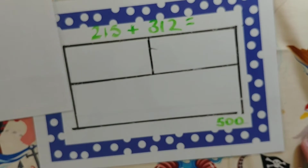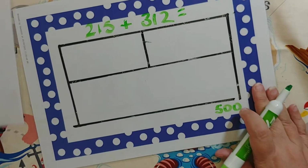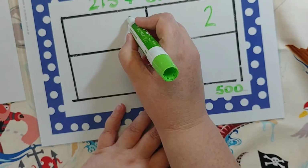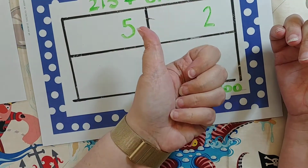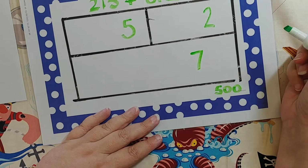Okay, I'm going to start with my ones because I always start at my ones column with adding. I've got 2 ones in this number. I've got 5 ones in this number. 5 plus 2, I can start 5, 6, 7. I'm going to have 7 ones in my whole.